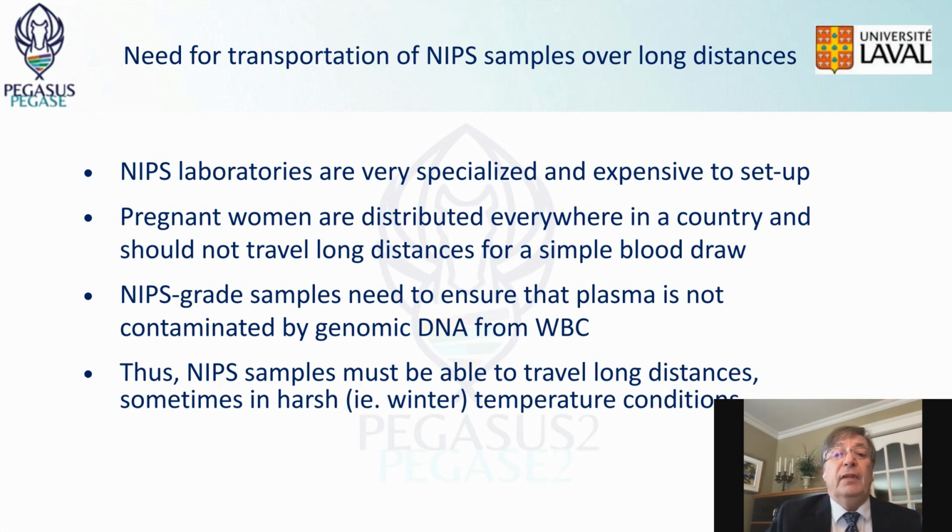Some countries have to ship IPS samples over long distances, and it's frequently the case because non-invasive prenatal screening labs are very specialized and expensive to set up. They need to be very well acquainted with the method, so the system frequently has a centralized lab, and samples are shipped to the centralized lab from more or less distant parts where women are sampled.